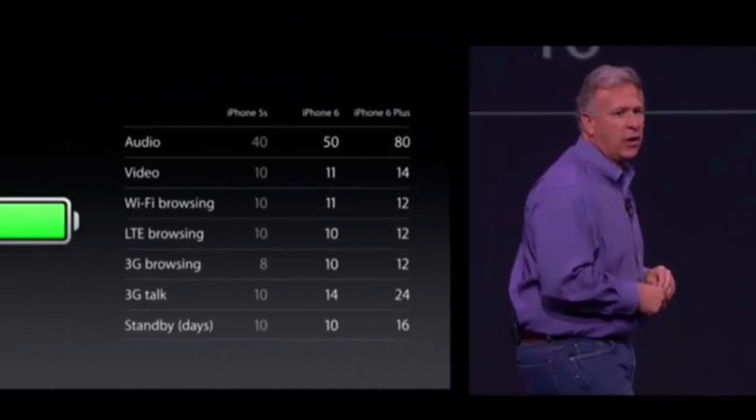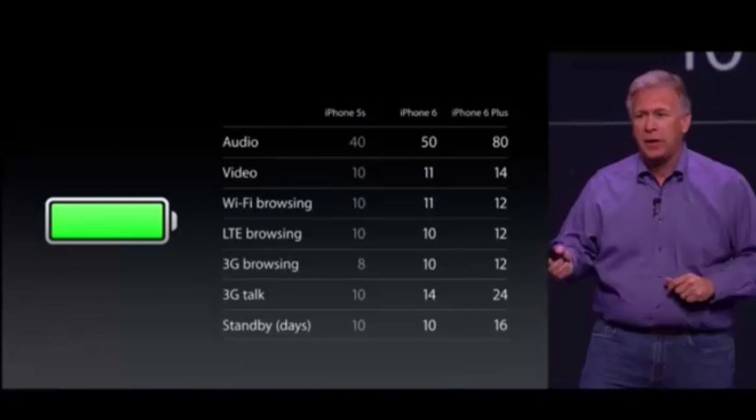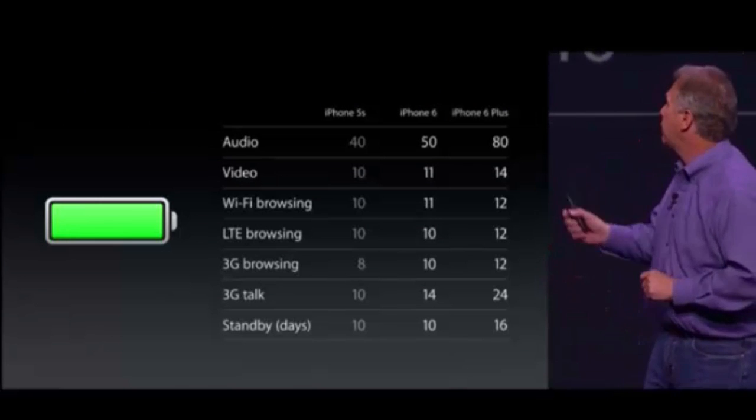Obviously, that impacts battery life. Well, I'm really happy to tell you that the team has worked hard to make the iPhone 6 and the iPhone 6 Plus have equal or better battery life in every metric than the iPhone 5S.